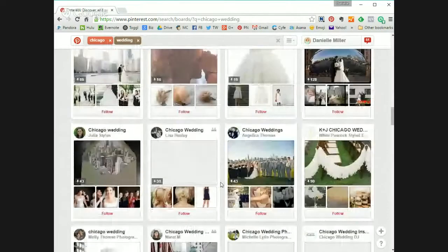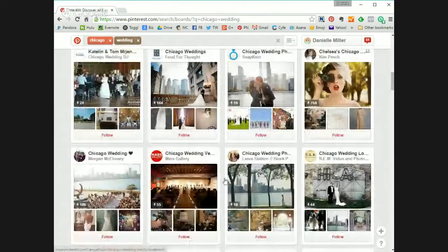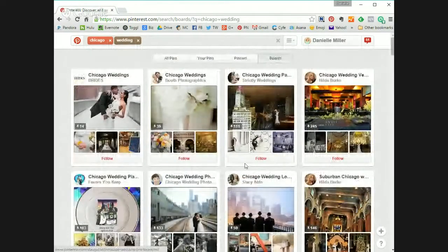Now, if I quickly scroll up through, this is actually a practice I go through often. I search my keywords, I go to boards, and I quickly scroll through to see if anything's popping out. To me, this one pops out a little bit because of the colors. So I personally would choose a colorful, eye-catching image instead of a branded image for my board cover photo.